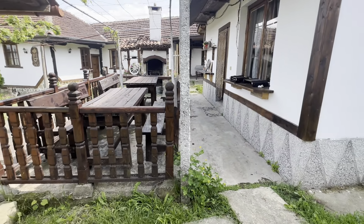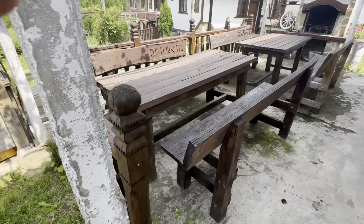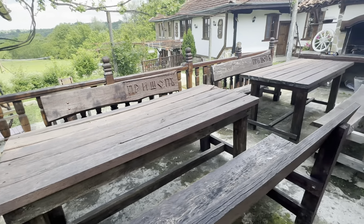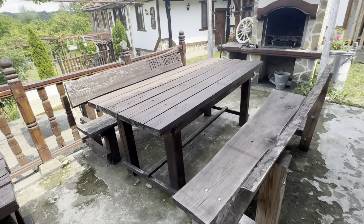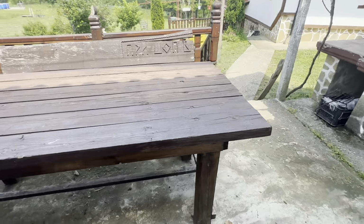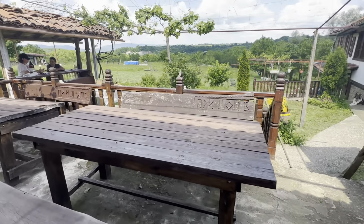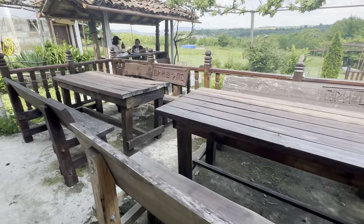So this is the sitting area with benches and tables. Nice, strong, really good, strong tables. You can move them, you can jump on them, you can dance on them, you can eat on them, you can do what you want, and they will stay here. They will last forever, believe it or not. So it's a beautiful, beautiful place.